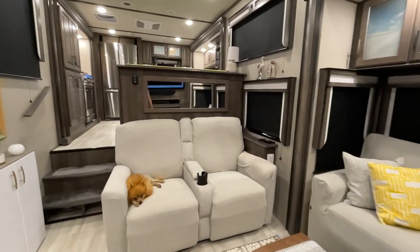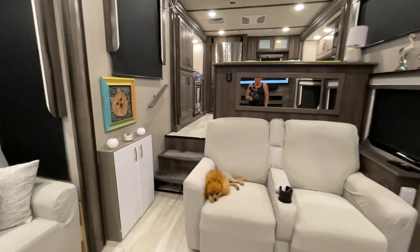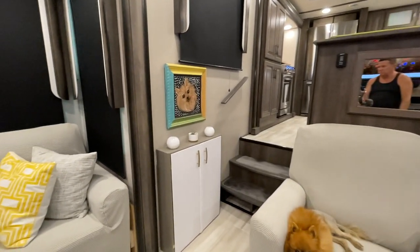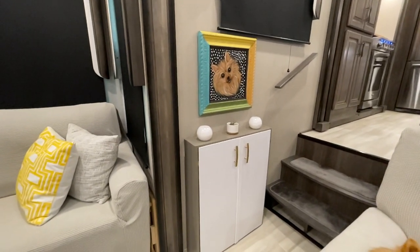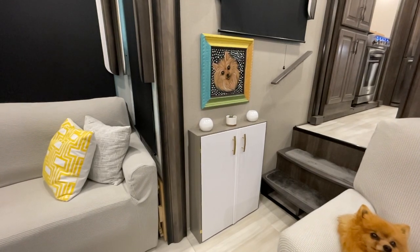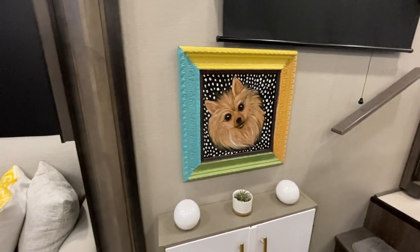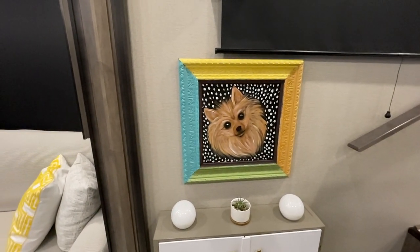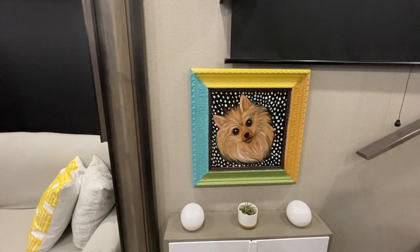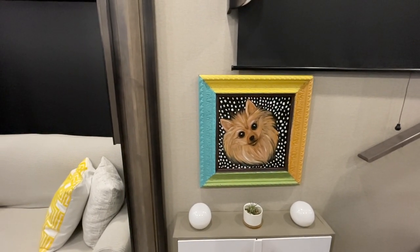Scott, you know your recliners, you've got the mirror. Hello everyone. And then right over here, Todd made this beautiful little storage cabinet, and we actually have it Velcroed to the wall so it doesn't move around on travel days. And you guys have seen this photo before. Todd painted this for me for Christmas maybe about 5 years ago, but that's Mr. Ziggy, one of my favorite paintings he's ever done.